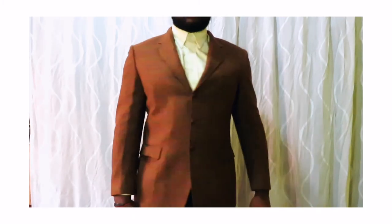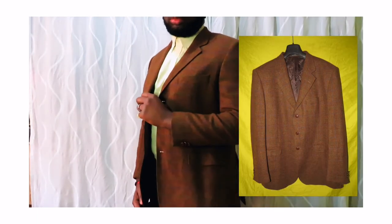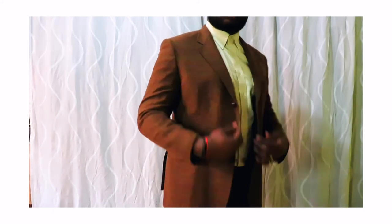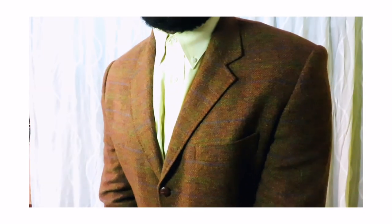Okay, I can't remember if this suit was from the thrift. Probably, I don't remember, but it has this oldies vibe with this brown, and it has an old pattern. I don't know how to call it actually, but it's a very old style, so I like it.